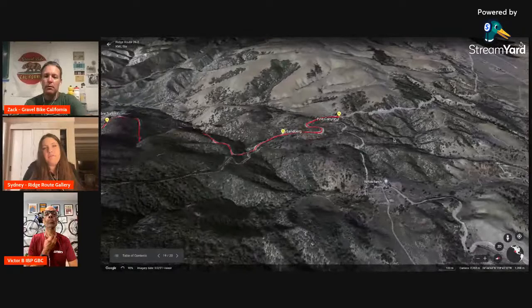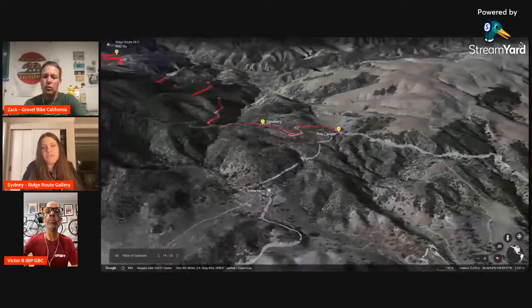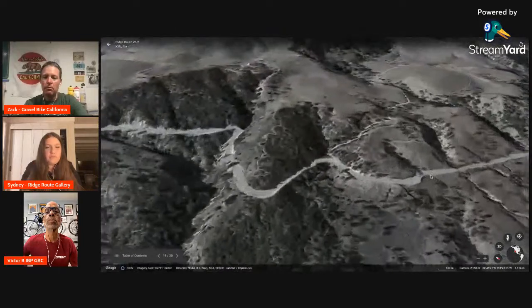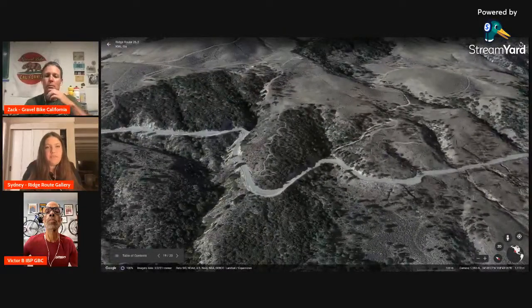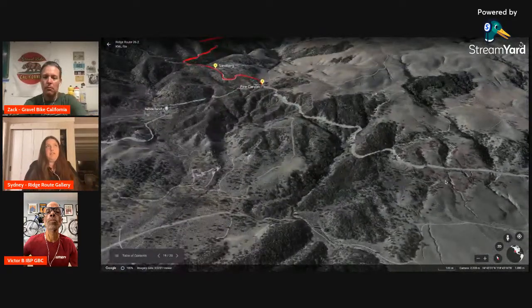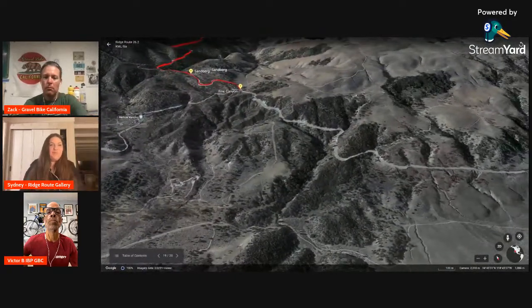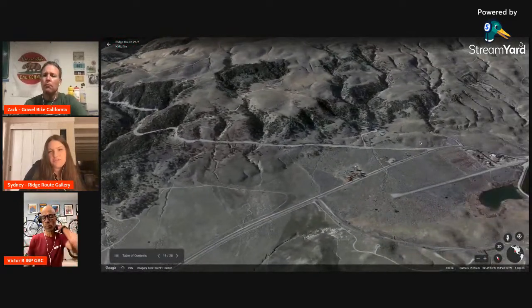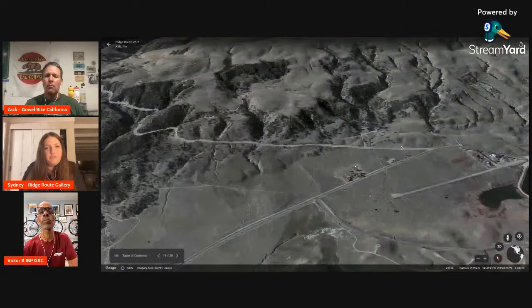It does follow the original alignment, and there's a couple good stretches of the concrete. It'll follow the original alignment until it drops down to the 138. And if you pay attention and you look as you're going down the hill, you look up on the hillsides, there'll be a little concrete posts. They're a little hard to find, but those are C blocks, and that's how the surveyors marked where the road was going to go.